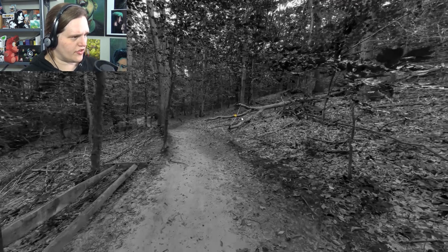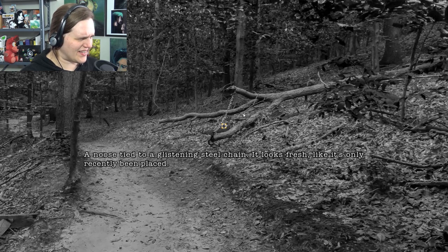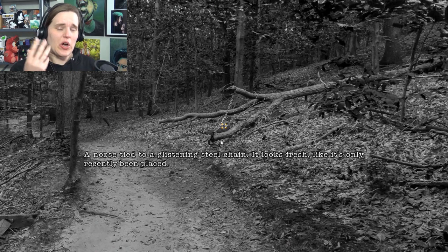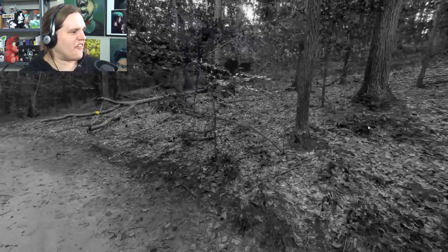Hello? There's a chain on that tree. What's that doing there? A noose. What? A noose tied to a glistening steel chain. Oh, I didn't even see it. I thought that was a giant hook or something. It looks fresh, like it's only recently been placed. Oh, God. That's not very comforting.